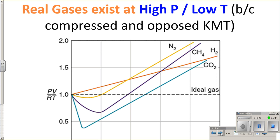Okay, so this is a graph that is supposed to show you that you can change conditions and you can force things to act ideally or force them to act real. Real gases, they do interact, they do have volume, they do all these other things, right?